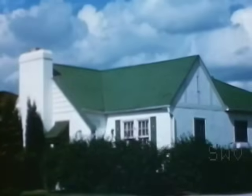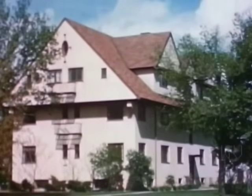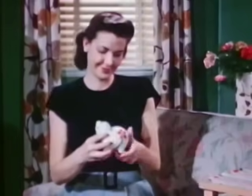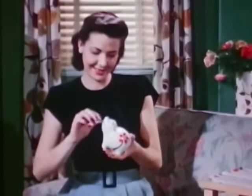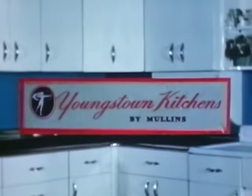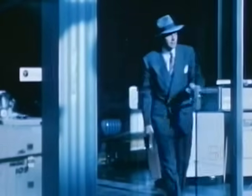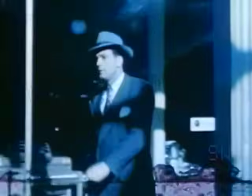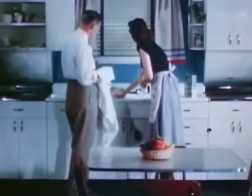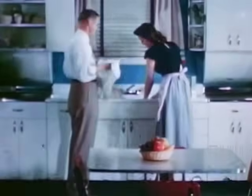Whether you live in a cottage, a mansion, or an apartment, there's a Youngstown kitchen to fit your needs. The kitchen of your dreams can be yours without costly remodeling and at a price you can afford. So for help in planning your kitchen, call your Youngstown kitchen dealer, who is a factory-trained expert. He'll be glad to visit your home, measure your kitchen, and show you in miniature exactly what your kitchen will look like and make your dreams come true with a complete Youngstown kitchen by Mullins.